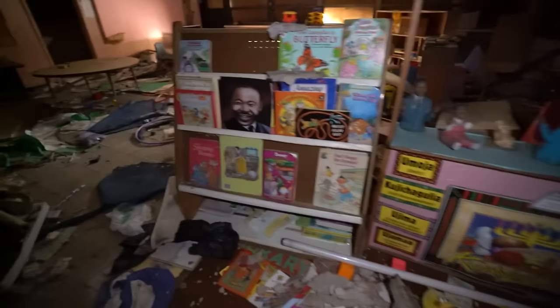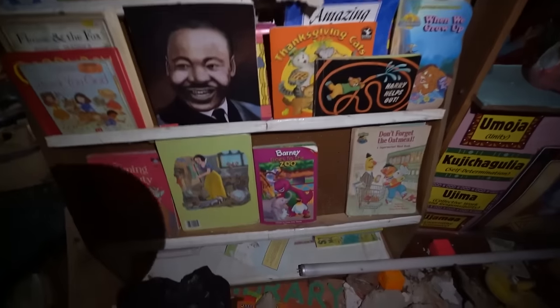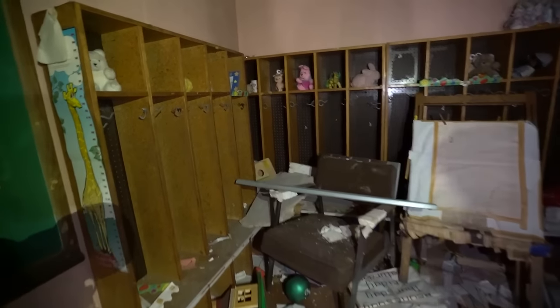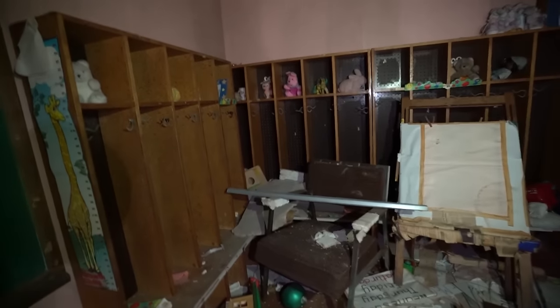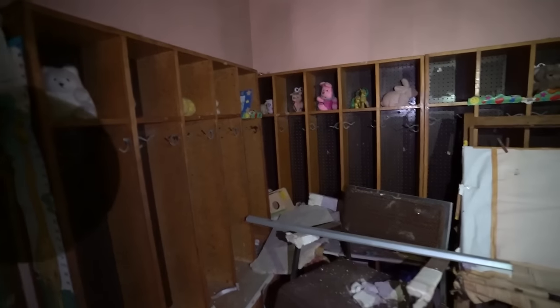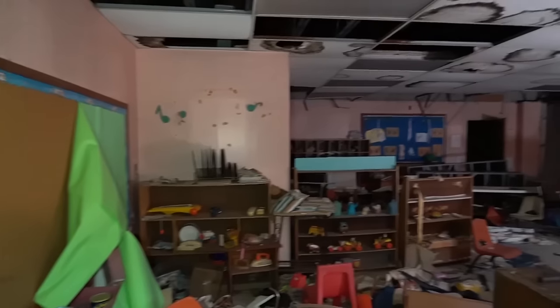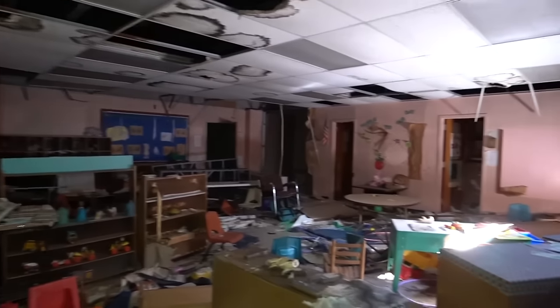Oh, that's adorable. These old books. Barney. Lockers. Little shelves. I had these cubbies in my kindergarten class. I remember that. That's cute. There's still stuff in every single one. I guess they all had their own teddy bears. Yeah. This one room itself is so cool.